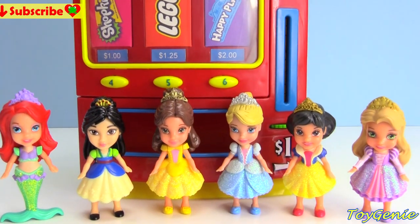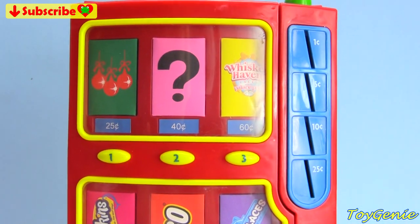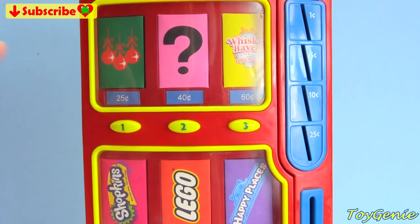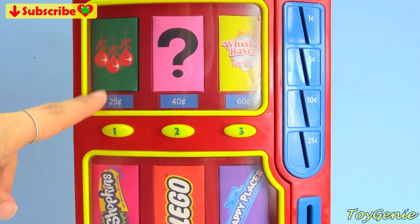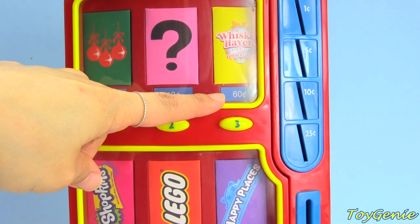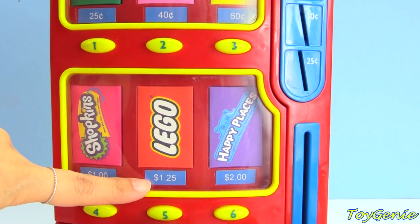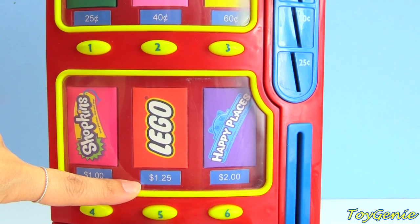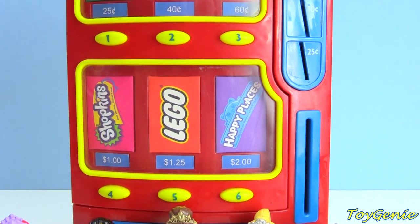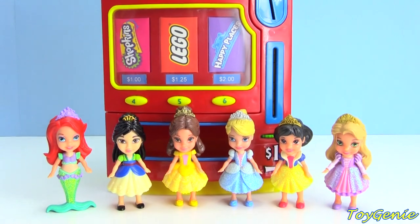Hey guys, today the Disney princesses will be using this awesome vending machine to get themselves some surprises. They can possibly get maybe some kind of ornament. Ooh, a mystery surprise. Whisker Haven's palace pets, Shopkins, Lego. This sounds really interesting. And Happy Places. Super, super fun. Let's find out what they're going to get.